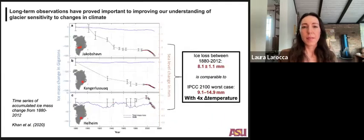And then finally, a pretty recent study from 2020 utilized these historical data to estimate ice mass change between 1880 and 2012 for Greenland's 3 largest outlet glaciers, Jakobshavn, Kangerlussuaq, and Helheim. And this study found that the amount of ice lost during this 130-year period is pretty comparable to the projected mass loss by 2100 under the worst case scenario, where the temperature change is estimated to be 4 times larger than that which took place since 1880.